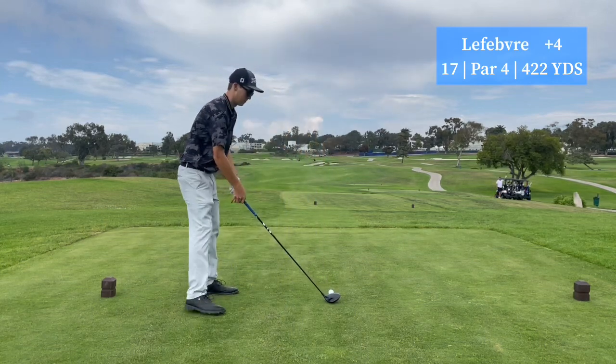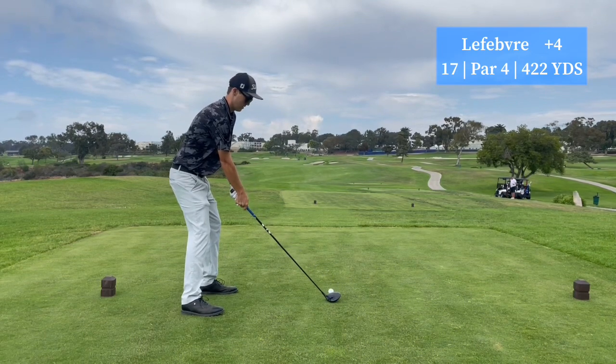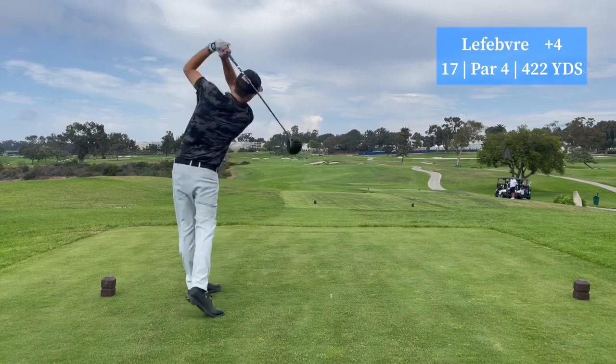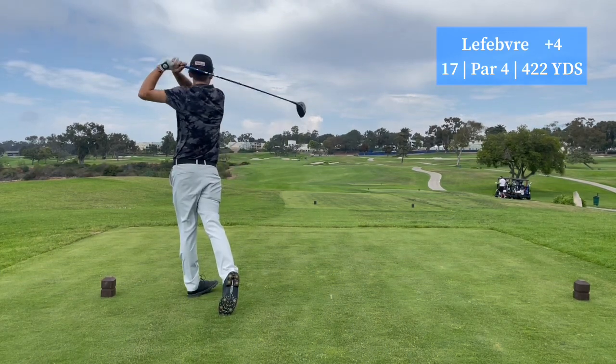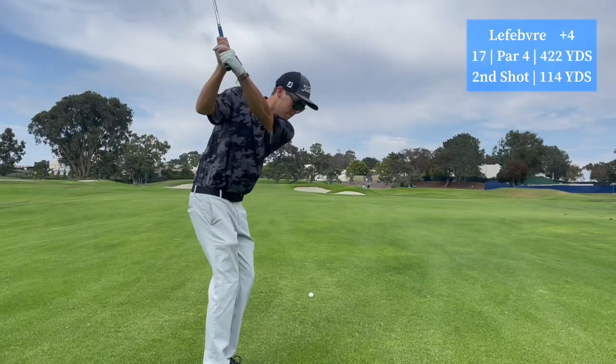Final 2 holes here, 17. Not super hard, par 4. The bunker on the right does squeeze the fairway, so I'm ripping a driver right at it with a draw. I was feeling good with the driver all day, and this is definitely one of the best swings of the day. Absolutely roped this one.